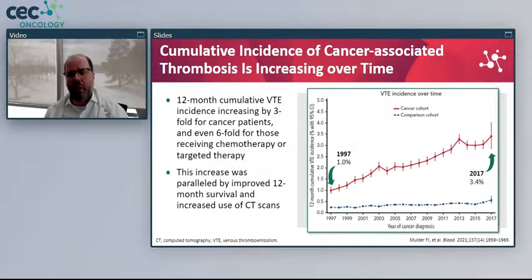Now, you probably know that venous thromboembolic disease is not very common in the general population. We think about 1 or 2 per thousand, but as soon as a patient has a diagnosis of cancer, it increases the odds by about 4-fold. And if that particular patient is initiating chemotherapy, it's increasing the odds by 6.5-fold. So very common in the setting of cancer.